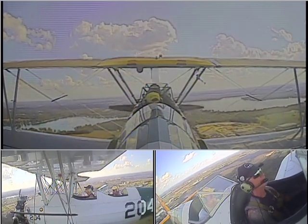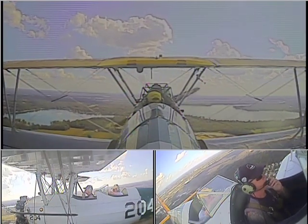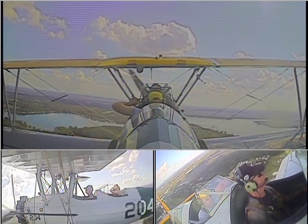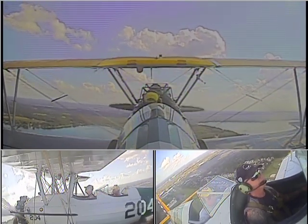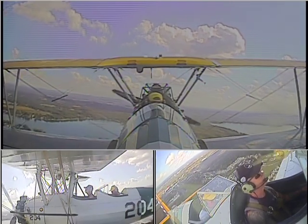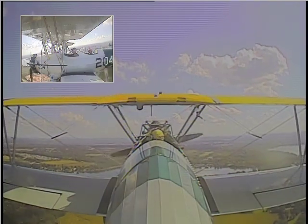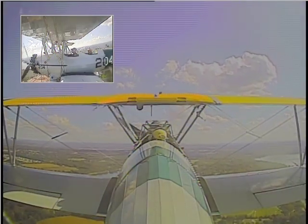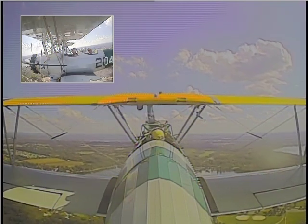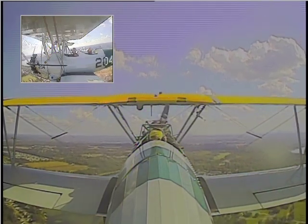Let's go a little bit more to your left. We'll stay out of the, we'll go over this way. We'll stay away from the approach corridor for 3-5. There you go. That's good right here for now. What a day. Man, it's nice up here.